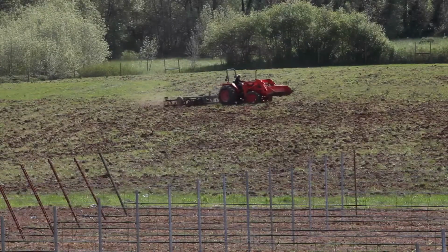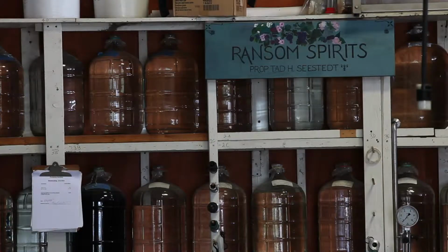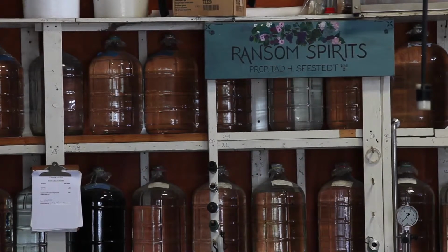I was always fascinated with distilling and distilled products, and I think that working as a winemaker was sort of a natural extension into looking at what comes after fermentation and what we can do in regards to making beverage, and distillation just sort of happened.